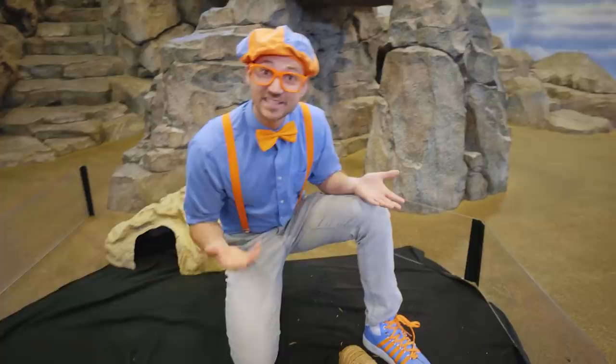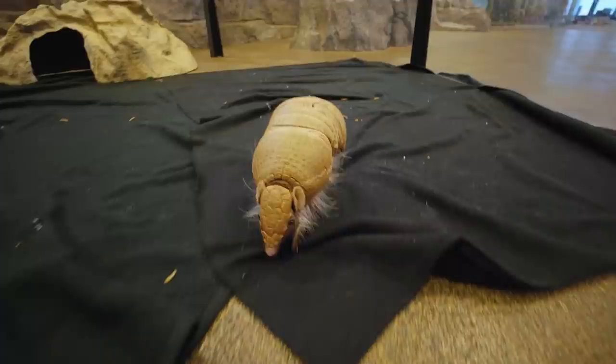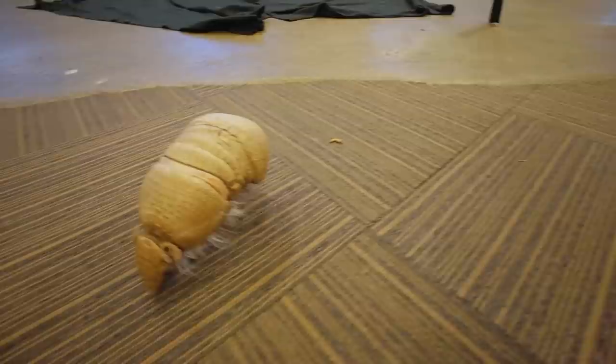Do you see how he's just sniffing around? Oh, he is so cute! And his fingernails are so long, or toenails. And he has some cute little hairs coming out the bottom. Whoa, look at him go!